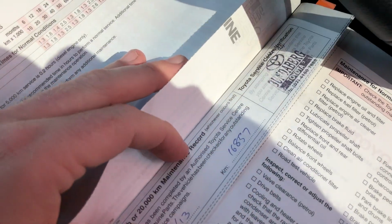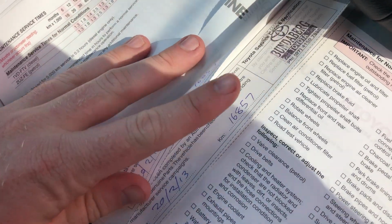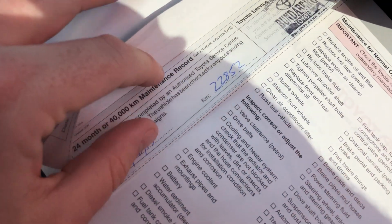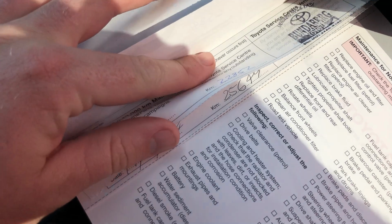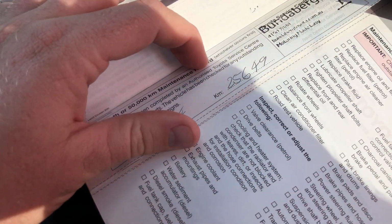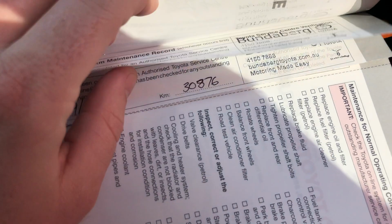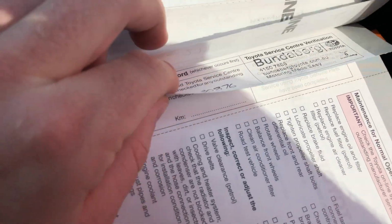I've also got the service history through here, so I'm just going to open that book up now. You've also got your, if I can open it up, there we go, service history. So it looks like it's originally from Bundaberg, so it's done 10,000 Ks, 16,000 K service. Looks like they've done 16,857 there as well, 22,852, 25,649. That wasn't very far apart, only a couple of thousand Ks. I've missed one here. Yep, 27,000, 30,000.